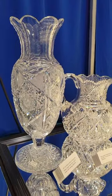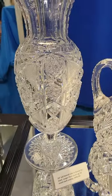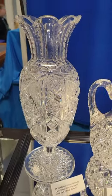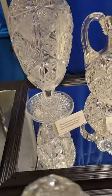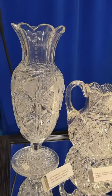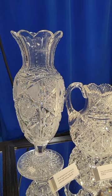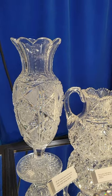It's a 14-inch footed vase in Genoa by Clark. Clark was one of the main companies in the Brilliant period. They produced a lot of glass, great quality. Nice cutting. This is one of their standard patterns, or go-to patterns, I should say. It's shown in the small catalog, and it is $6.95.